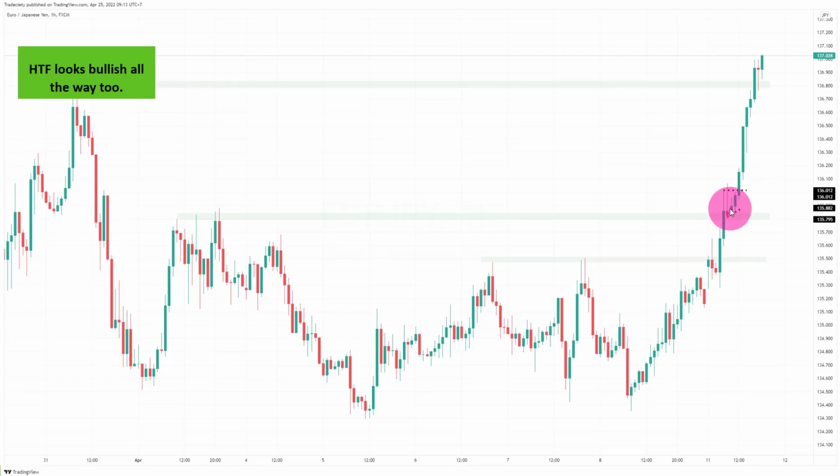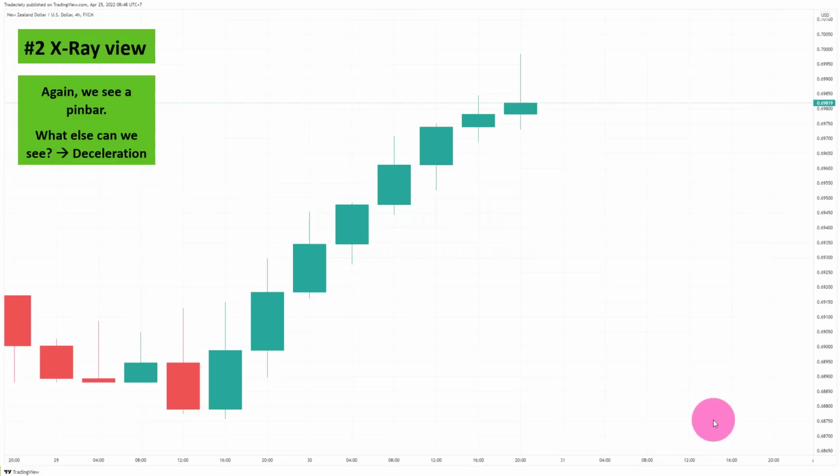Always analyze candlesticks in the bigger context, look at the lower time frames, and I will show you a few tips later on how to really understand the candlestick microstructure. So let's continue. Point number 2 is the Xray view. And again, we're starting our analysis on the higher time frame. Here we are on the 4 hour, as we can see here in the top left. So we have a pin bar, but what do we have in this case?